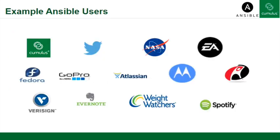Ansible is used by a wide number of different kinds of users, from very large companies down to mid-sized and small startups. One of them is obviously Cumulus Networks. Cumulus uses Ansible internally to help reproduce some environments and configure their systems, but it also can be used by customers. And we have users like Twitter that are using it to manage all of their systems and automate repeated systems administration tasks. If you were to go to nasa.gov right now, the homepage of NASA is deployed by Ansible. And we also have users like Fedora.